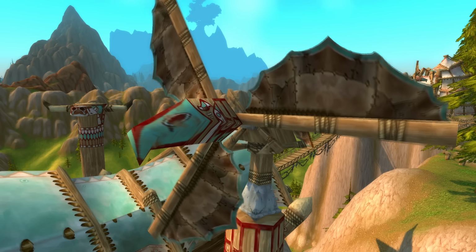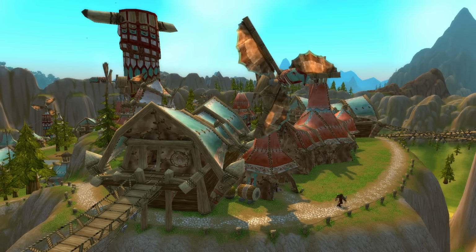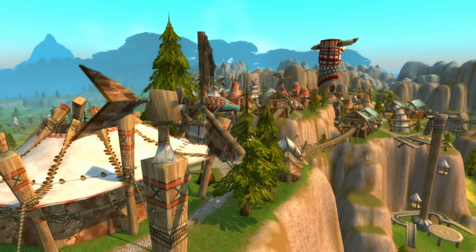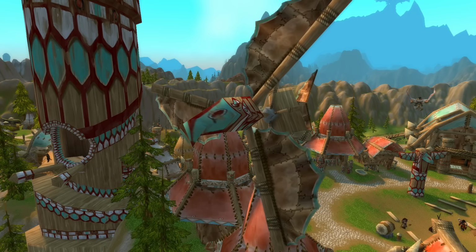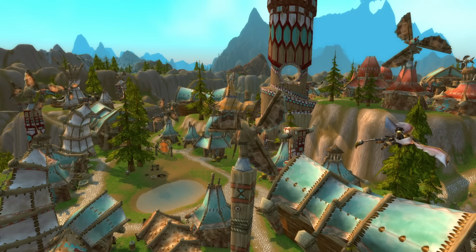It could be a lot of different birds, but what I love about these windmills is they're so high up, right? They're already on top of Thunder Bluff, but then they're on top of these big, tall buildings, and it just makes me think, how did the Tauren get up here to build all these? Did they just have some really big ladders? They had to build that big totem pole back there too. I don't know how the Tauren did all this. It's like figuring out how they built the pyramids.